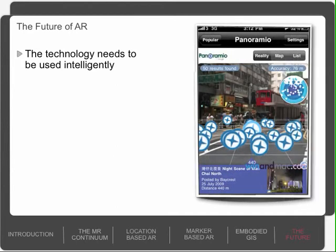So for instance, this is an application called Panoramio. It's an augmented reality application you can download, which shows you where people have taken photos. So you stand in a place and all of those little dots are photos. Now the problem I have with this particular application is that those photos bear absolutely no relation whatsoever to what's being shown on your iPhone screen or Android screen.